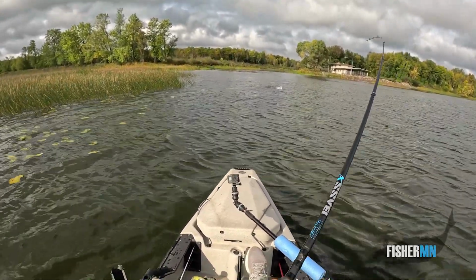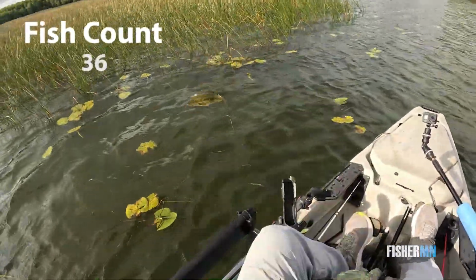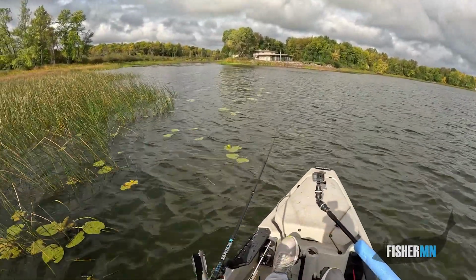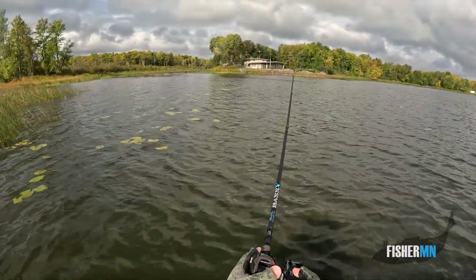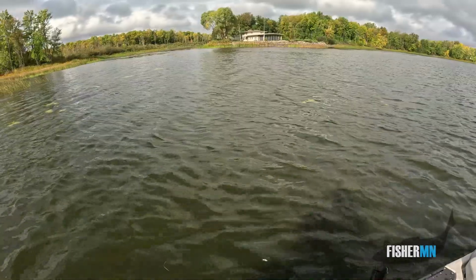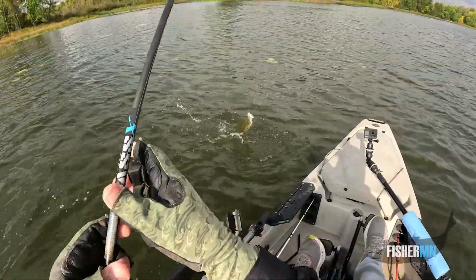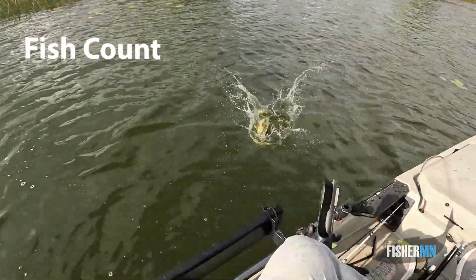Fish. Still action. Looking for a donkey. We need a monster. Oh, that one felt a little better when I set the hook. Can we swing it? We're swinging it. Okay.